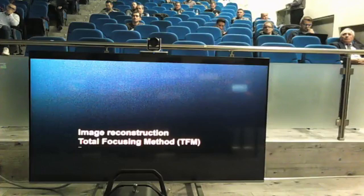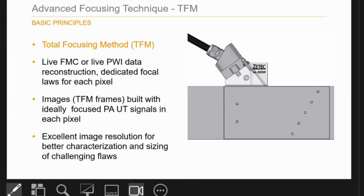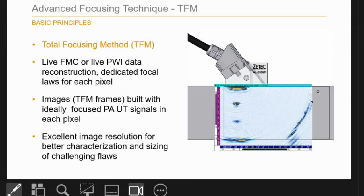How do we get the actual ultrasonic energy into the material? The second thing is, how can we restructure that energy that we receive back into a valuable image? First of all, there's TFM, total focusing method, and we can use total focusing method with either FMC or PWI. This is basically how it works. We have an image, and we're going to calculate the image based on each individual pixel, and we can choose the pixel size. Obviously, we can choose 10 pixels, we have very low resolution, but we can also choose up to 1,000,000 pixels, so it makes the resolution very high. Obviously the scan speed goes down, but the image resolution is very high.